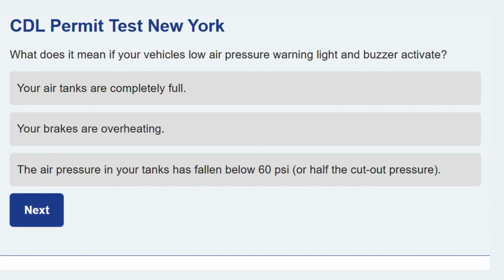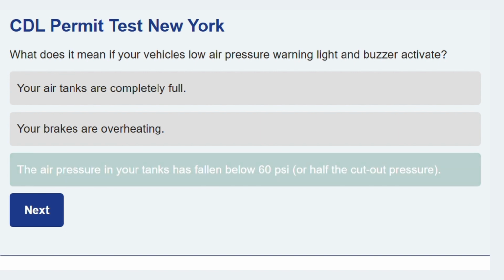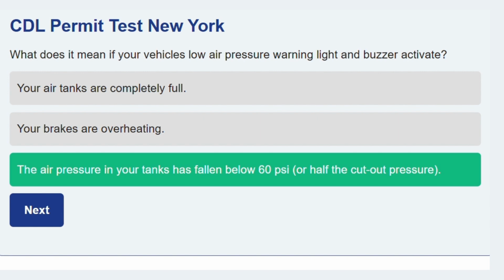Next on our list, what does it mean if your vehicle's low air pressure warning light and buzzer activate? The air pressure in your tanks has fallen below 60 psi or half the cutout pressure. This is a critical warning indicating you're losing air pressure and should stop safely.